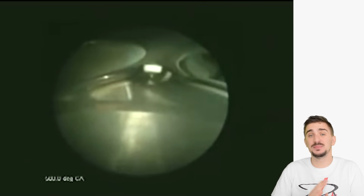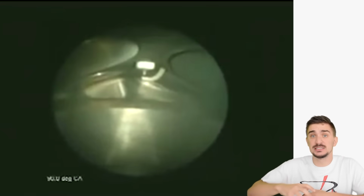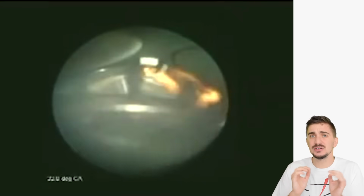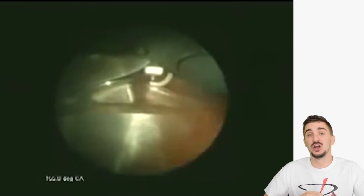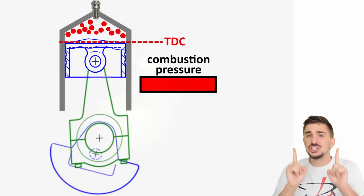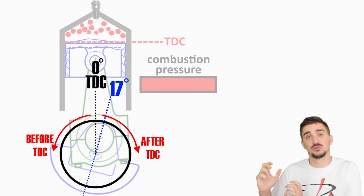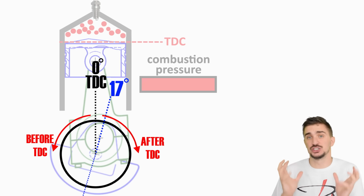And to ensure that the piston receives the maximum amount of combustion pressure and transfers the maximum amount of combustion pressure onto the crankshaft, we have to make sure that the piston is in the correct position to receive the combustion pressure when it's at its maximum. To achieve this, we usually want the piston to be somewhere between 15 to 18 degrees of crankshaft rotation after top dead center when maximum combustion pressure builds up.